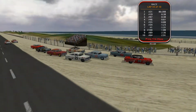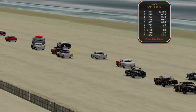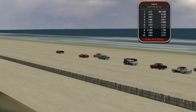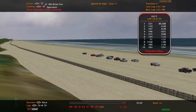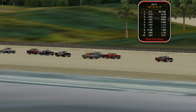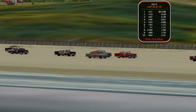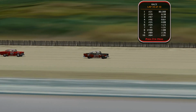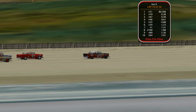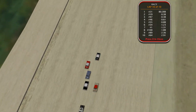The rest of these drivers battle for position, but it's all happening behind our race leader, Roger James, making his debut. Trying to win his debut. You see Brian Fox with a run. He's going to try and get around the 55 and the 97 as he heads off towards the final turn. Roger James is liking this because he's pulling away ever so slowly. 97's got his draft though. Going to try and pull to the inside line.